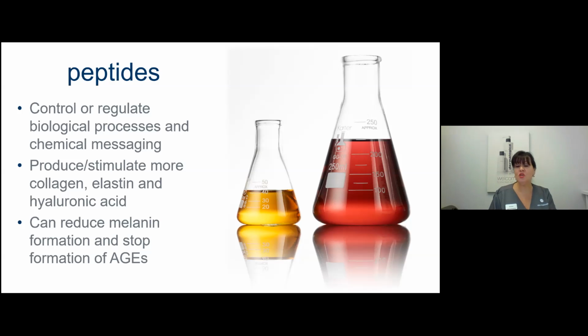So the peptides that we use in skincare are synthetic. They're able to enter the cells of the skin and remain intact, and they communicate with and direct our skin cells to behave in a certain way. Peptides can perform a lot of different functions. Generally, when we think about peptides in the skin, and aging skin, the functions are producing or stimulating more collagen, elastin, and hyaluronic acid, reducing melanin formation, and stopping the formation of advanced glycation end products, or AGEs.